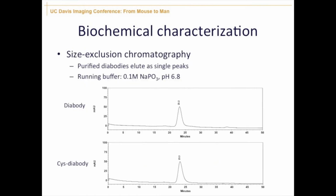To further verify the purity and size of the preparations that we've created, we run size exclusion chromatography. And size exclusion chromatography is basically an HPLC column that separates material based on size. And we can look at the cis diabody here at the bottom, and we know we form a covalent dimer using that disulfide bridge. So we've got a single peak that elutes at around 23.2 minutes.